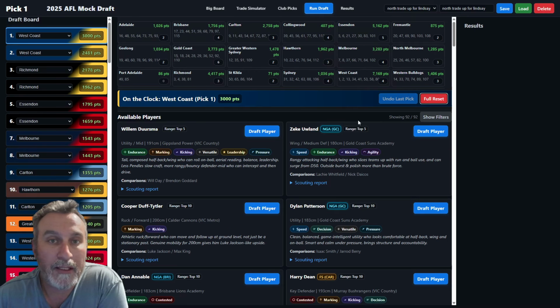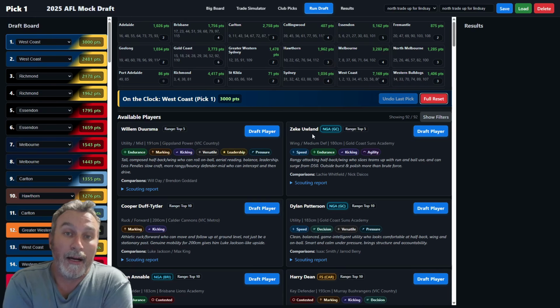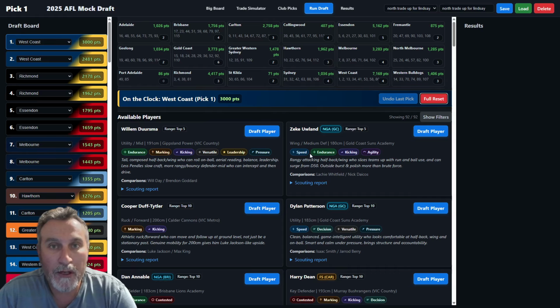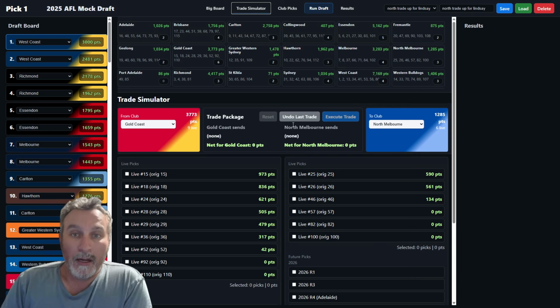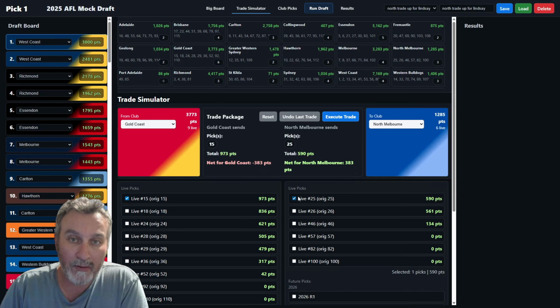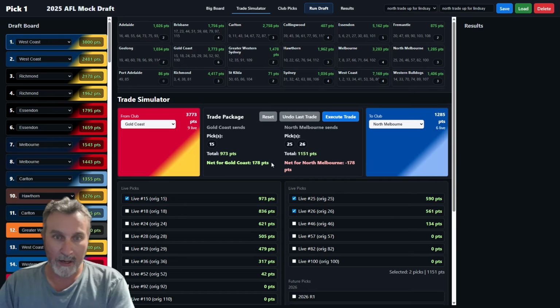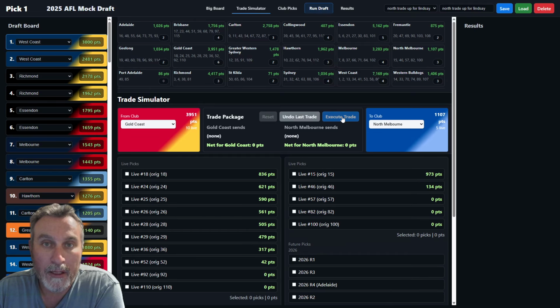Now I want to go through a scenario where Gold Coast and North Melbourne ended up making a trade, which ends up being a win-win for everybody. Gold Coast is trying to get a few more points for that second bid that's going to come early for Dylan Patterson. So let's go to the trade simulator. North Melbourne are going to trade up for pick 15 and give their back-to-back picks 25 and 26. Gold Coast net an extra 178 points, and North Melbourne get the chance to draft a more elite talent player. So execute that trade.